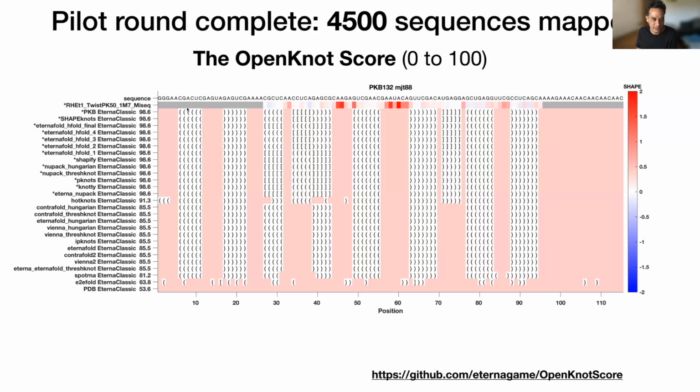And we check to see whether any, and if so which, of these packages match the experimental mapping pattern, okay? We use a classic Eterna score, which goes from 0 to 100, and that's what we use to rank these structures. Sometimes many of these different packages independently produce basically the same structure, okay? Don't be too fooled by the square brackets here changing to parentheses. Some of you aficionados out there will recognize that we're showing the same structure over and over again here.